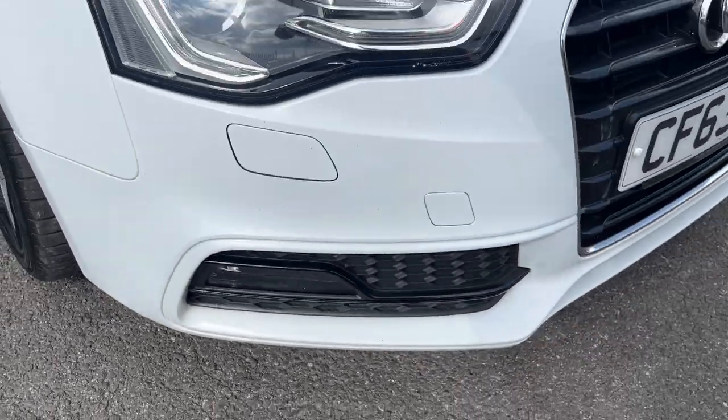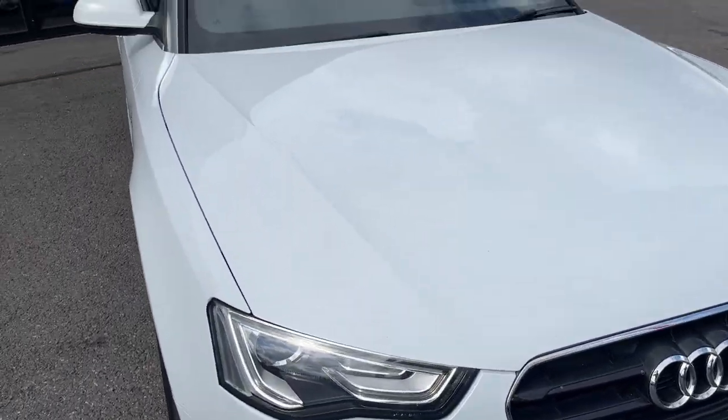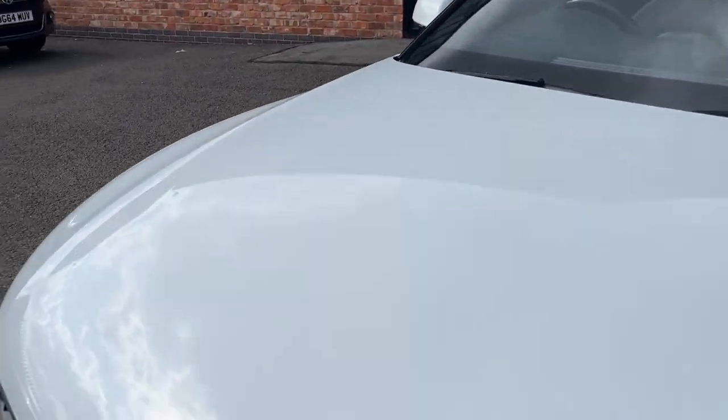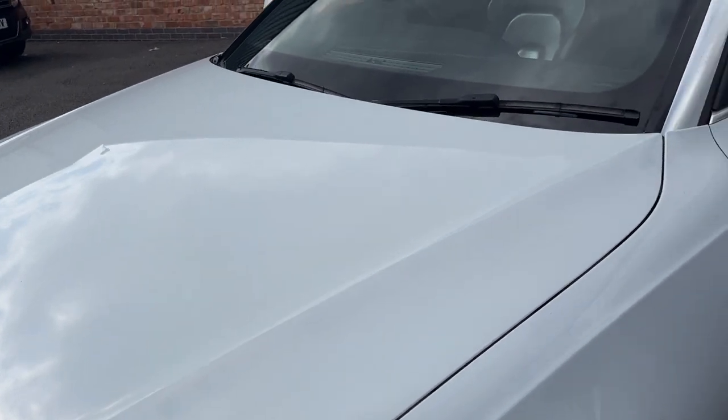And yeah, other than some light touch-ups, the front bumper looks good. Final panel to check over is the bonnet. As you can see, the paintwork on the bonnet's in good condition. There are no major dents or scratches.